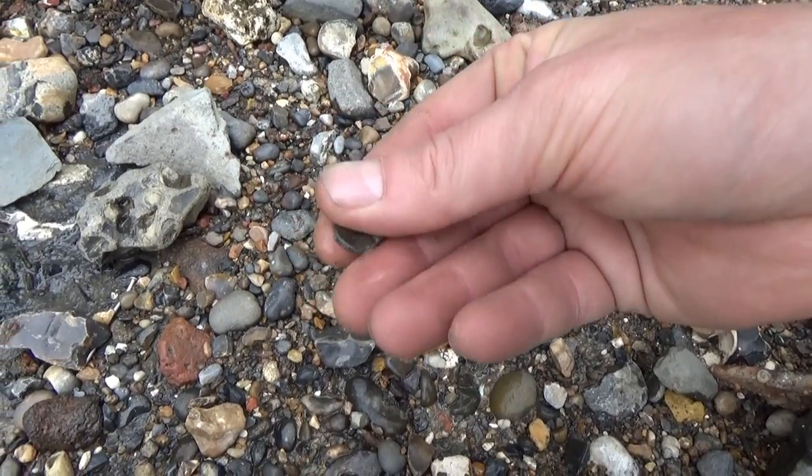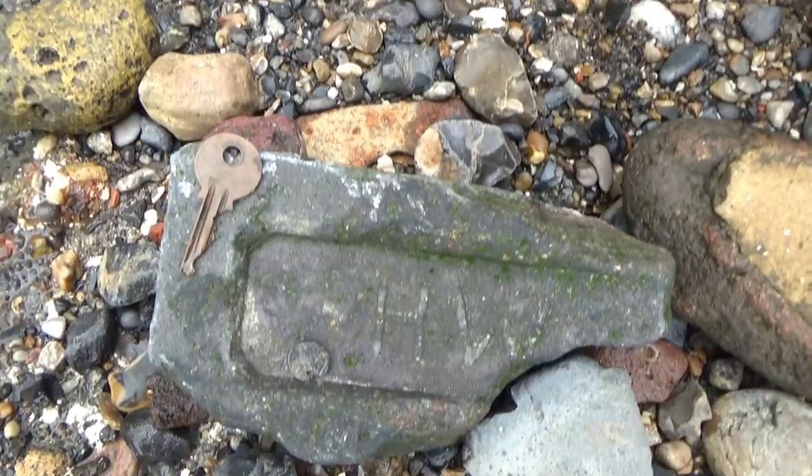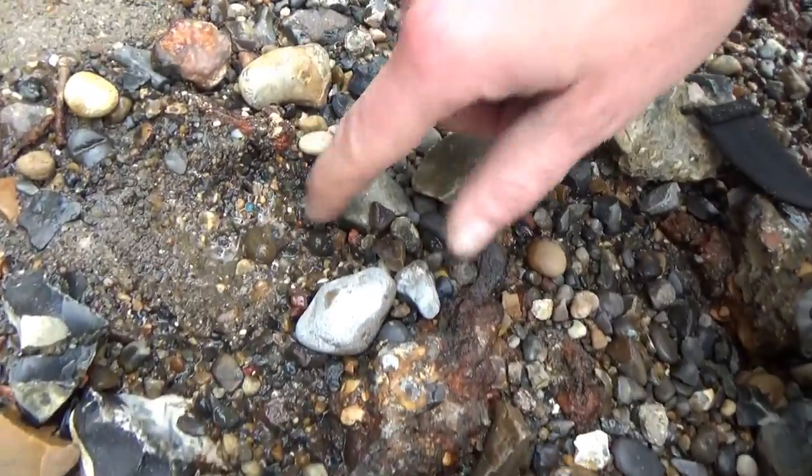I thought it was going to be a trader's token, but it's obviously a bag seal because it's chunky. You might get a trader's token in a moment. So you've got a key and a little lead token. Right. And look at that there. I think it might be a bead. Oh, a tiny little bead.